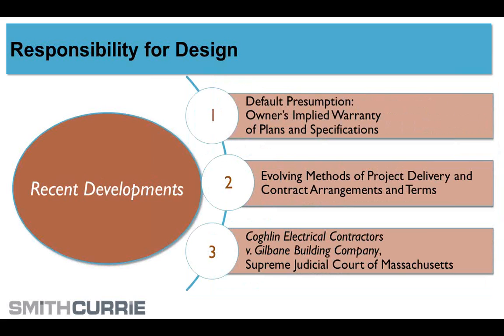In the Gilbane case, and since there's nobody from Gilbane, I'll use that title to refer to the case, and hopefully that shouldn't offend anybody. Gilbane was not the designer. It was not a design-build job. Gilbane was the CM at risk. The owner hired a design professional to design the project, gave Gilbane the design, and told Gilbane to go hire the trade contractors to build the project.